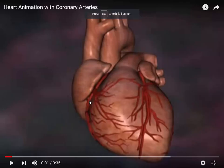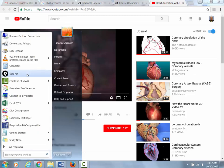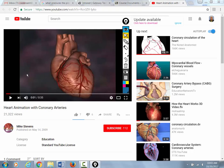Does the heart need oxygenated blood to contract? Probably. That's a good answer. Do you really know? You do. And you got to get this one. What are the arteries that supply oxygenated blood to the myocardium? The coronary artery. How many you got? Good. You got a left and a right.